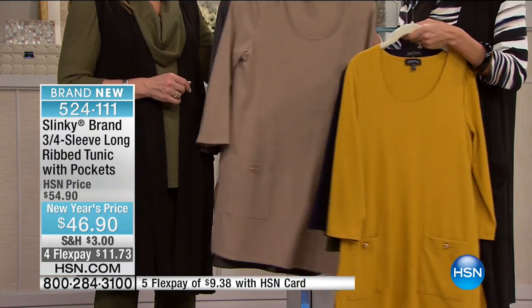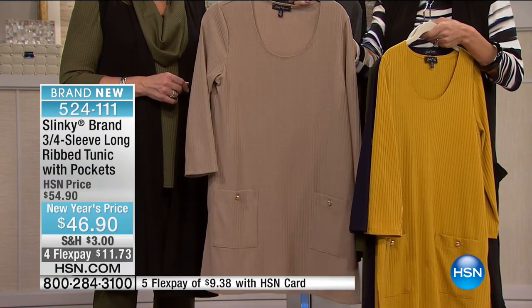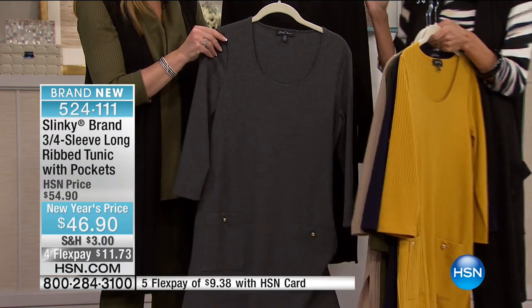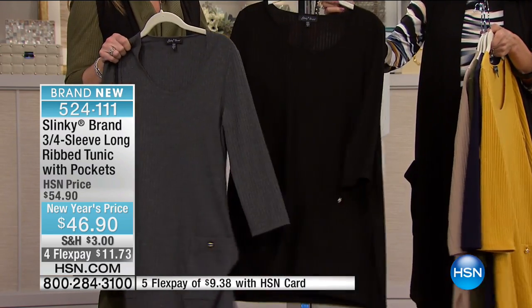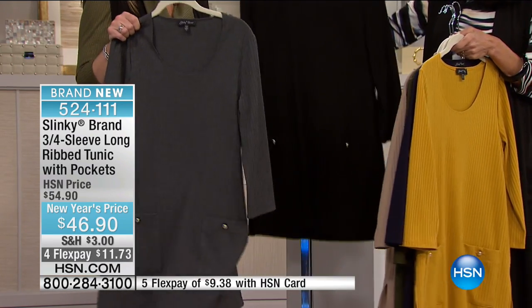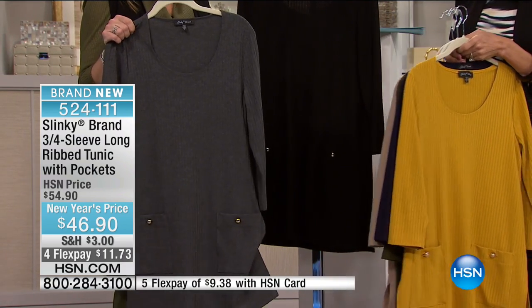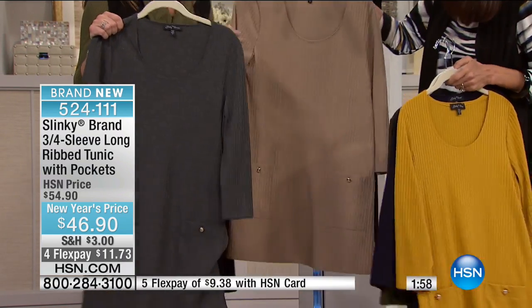We then have it available in the stone. And then we have the gray, that one is heathered, yes. And then we have it in the black, of course. And the black says heathered black, but it's really black. Right, so the black and the navy say heathered, and they're really not. Right. Okay, I love this.